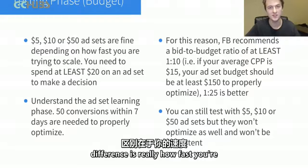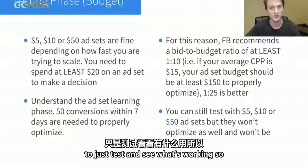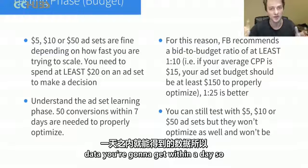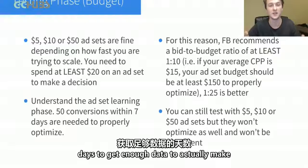The main difference is really how fast you're getting data, right? Because during the testing phase, we're not trying to build these ad sets for long term. We're trying to just test and see what's working. So the bigger your budget when you're starting out is just really how much data you're going to get within a day. For example, if you're starting out with $5 ad sets, that's fine. You're just going to need to wait 4 or 5 days to get enough data to actually make a decision, right?